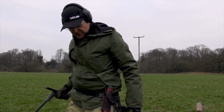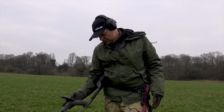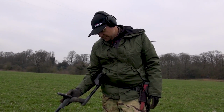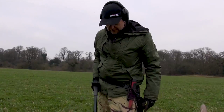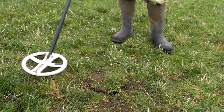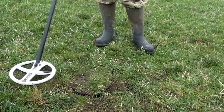And if you're still not sure, if you're using a high frequency coil and you have the option of changing through the different frequencies, so if you turn up from 14 kilohertz to 28, which is what I've just done now, as you can see, all of a sudden that signal comes alive. On 14 kilohertz it was there, but in normal detecting conditions you could have missed it.